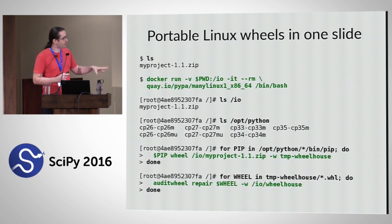So in one slide, just very briefly, you can find out more. This is how you build a wheel for Linux. There's this Docker image we provide. You type this sort of magic command, and let's say you're in your directory, you've got your source tree. You type this magic command.